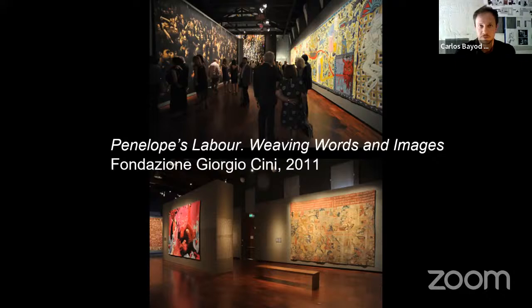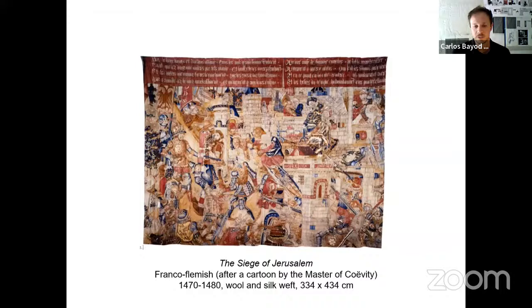So for example, this one, the Siege of Jerusalem, which is one of the main elements in the tapestry collection of the Cini. It's one that was on show in Penelope's Labor. We are talking about a tapestry from the end of the 15th century. So it was very interesting to see the contrast between the subjects and the materiality and the techniques used then with those used now in the 21st century from a contemporary art point of view.